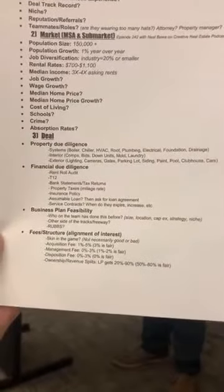Financial due diligence. If you look on this paper, you'll see all of the things that you need for your financial due diligence. If you don't understand what one of these are, feel free to ask. I'll share, but I'm going to skip it and let you just read it.